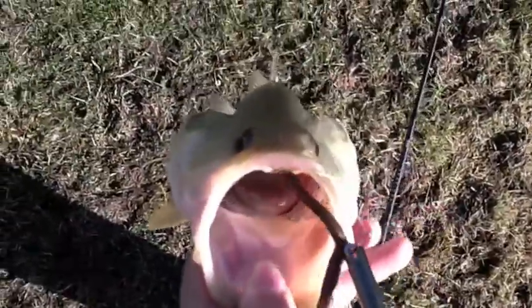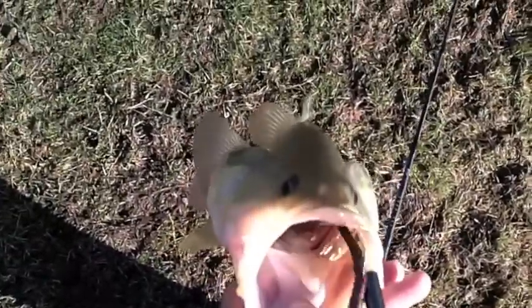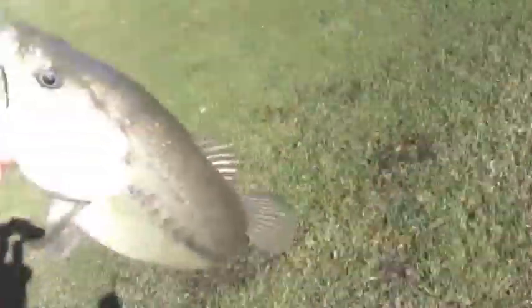Oh, oh my word. That's one of the biggest ones I caught out here in a long time. Oh my gosh, look at the mouth on that thing. Man, he took off drag like there's no tomorrow. I was trying to get the camera on. He missed it. There was one good run at the end. Oh my gosh, that is a pig.